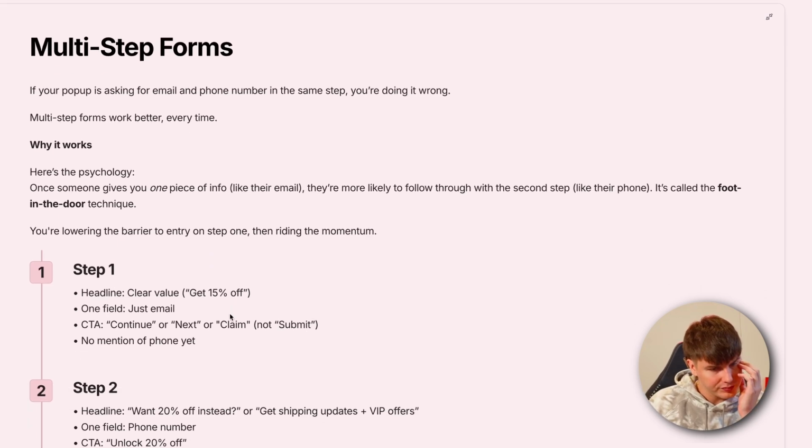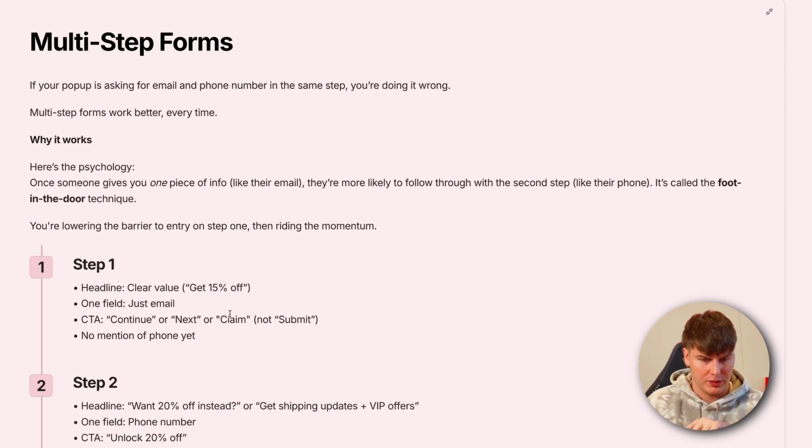Multi-step forms. If your pop-up is asking for email and phone number on the same step, you're doing it wrong. I still see people doing this to this day. Multi-step forms work way better every time. Why does it work? Here's the psychology. Once someone gives you one piece of info, like their email, they're more likely to follow through with the second step, like their phone number. It's called the foot in the door technique.